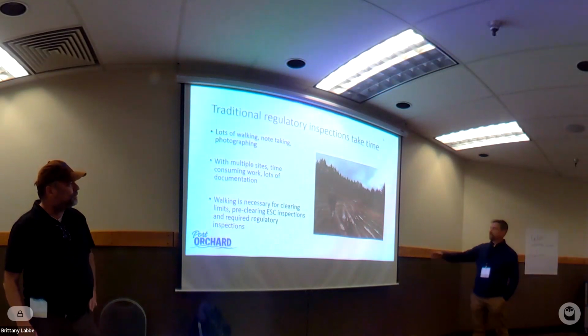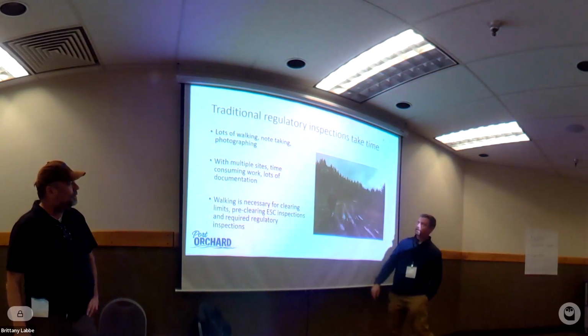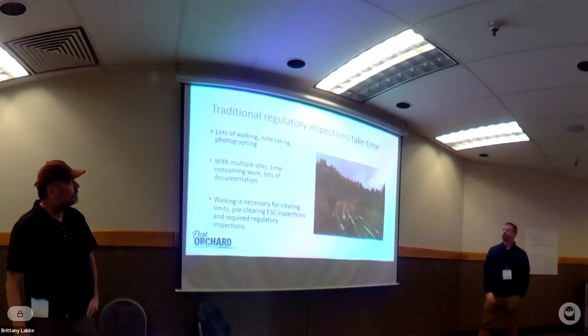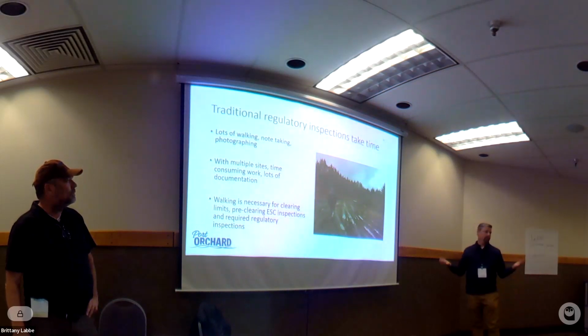So this is the same site. This is mud up to his knee and ankles, hiking in the rain, going out and doing our routine inspections. Now for our construction, or for our municipal permit, we have a minimum of 6 months for these. We have to do them at a minimum every 6 months.